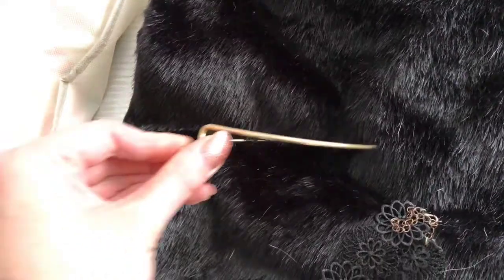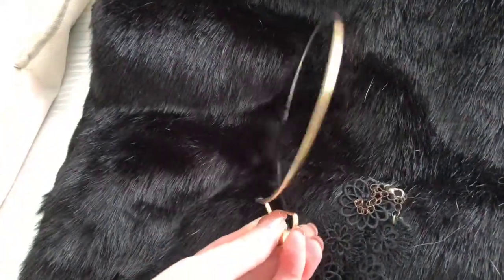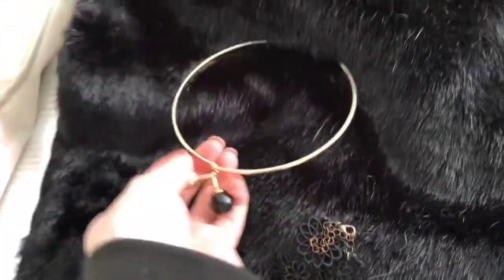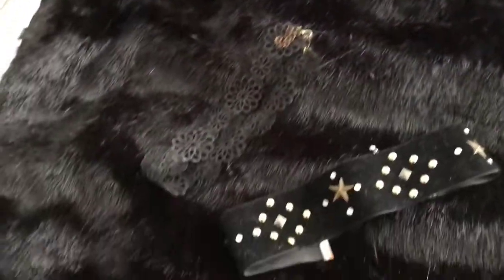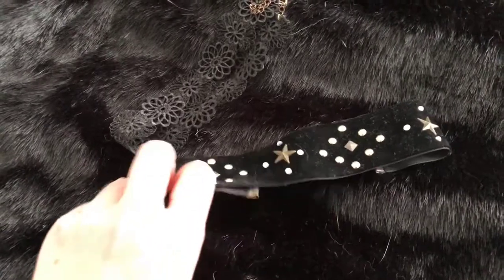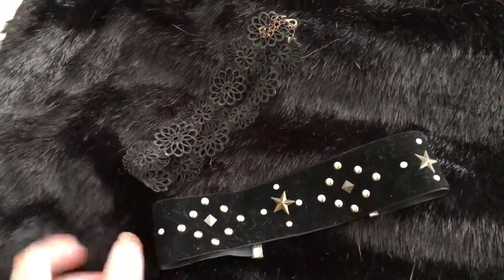Yeah, I can't do it with one hand. Come on, I can do it. Yes. So that's how it works. So that's that. I then got this from Topshop. It's a bit of a thicker choker. It's got stars on, some stars.